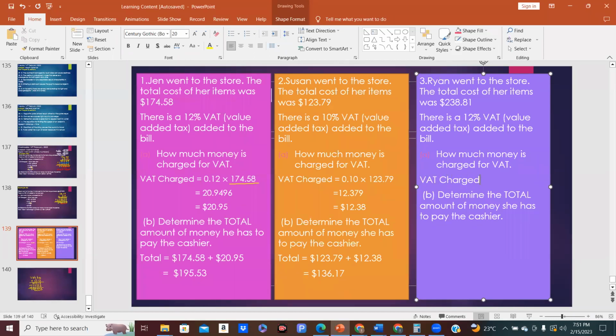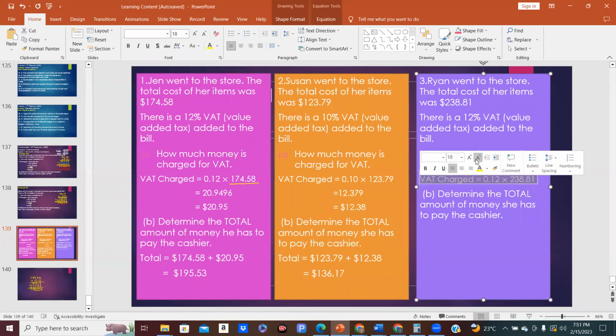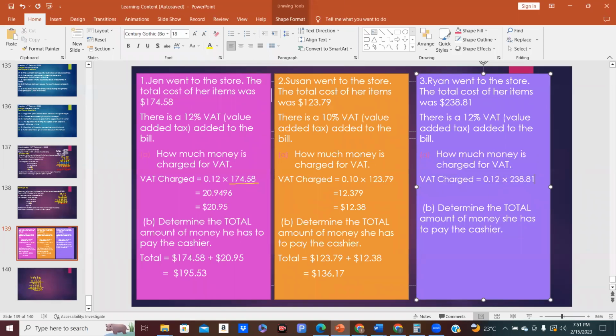Okay, the VAT charge is 12%, which is 12% times $238.81. So that's 0.12 times 238.81, which gave us 28.6572. We have to round the 65, so we go up, which is $28.66. You say $28.66? Yes, sir.